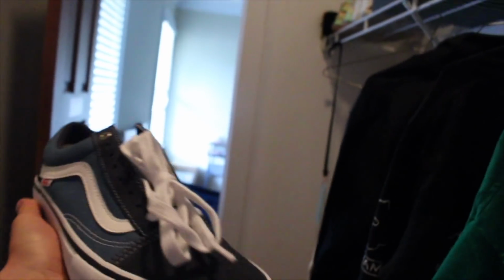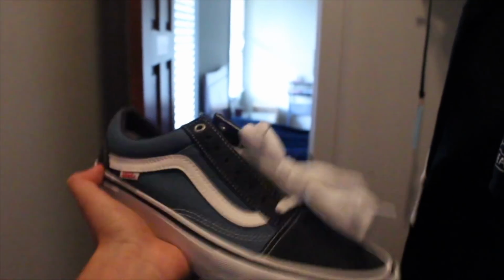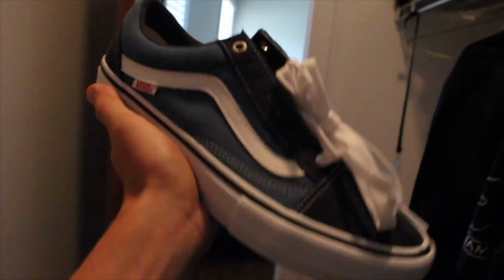I love it. These Vans are my favorite Vans. I haven't even laced them, which I should probably do. These are the ones that Kanye wore a while back, as my friend Ian told me. So we have these right here, of course. These are DS, not even used. I'm gonna bring them to the beach, along with most of these clothes in my collection.